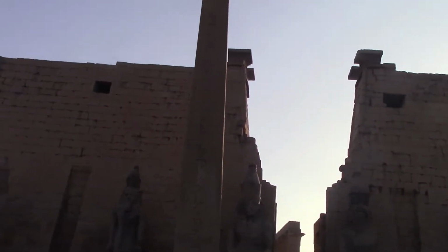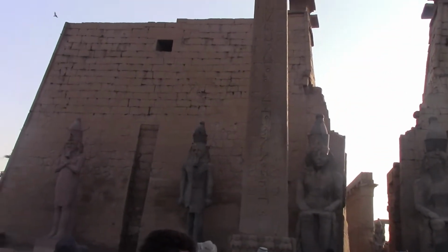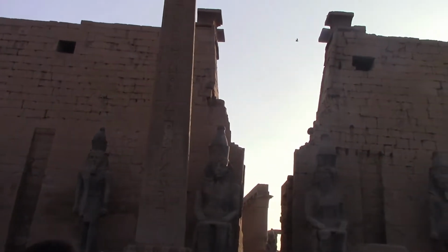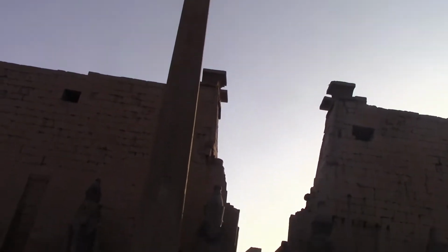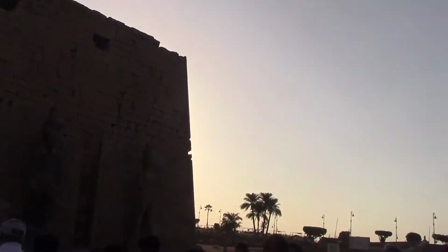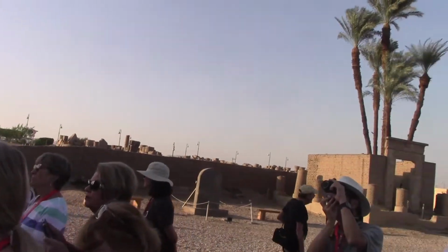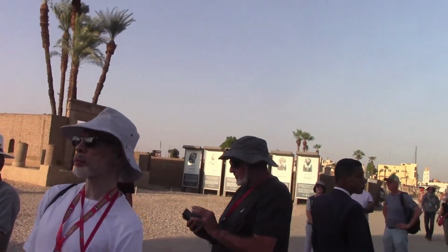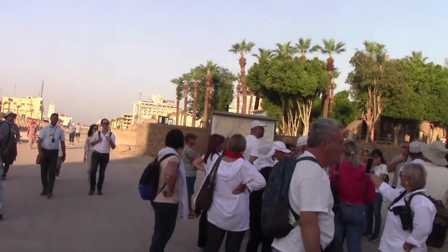Turn around gently to the face of the temple. Ramesses II, the great warrior, great king, ruled the country for probably more than 60 years, maybe 65 years. Died when he was 95. The new researchers are saying probably was 96 or 97 when he died old.